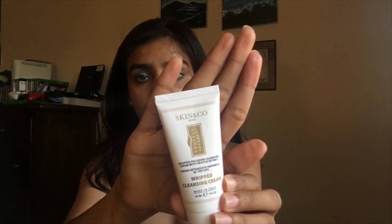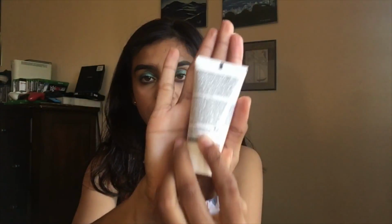Next is something that I used yesterday and it makes my skin so soft and it smells so good. The name just smells really good. It's called Whipped Polishing Cleansing Cream with Truffle Extract. That sounds like those fancy little chocolates that come in a box. It tells you how to use it. It's cruelty free and it's from Skin & Co. I think I've gotten something from Skin & Co. before.